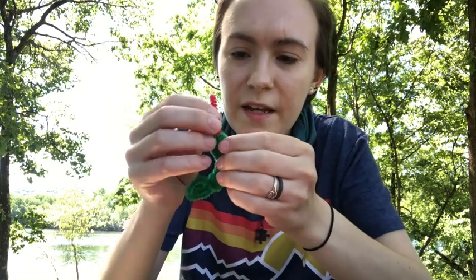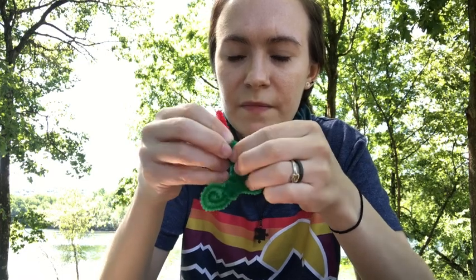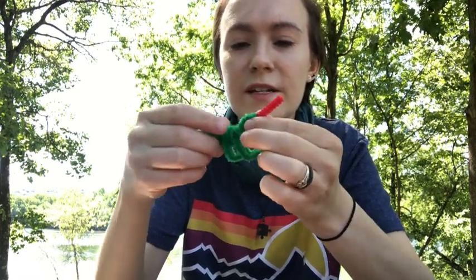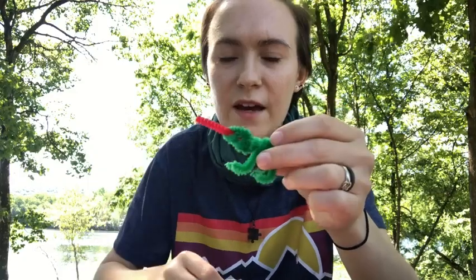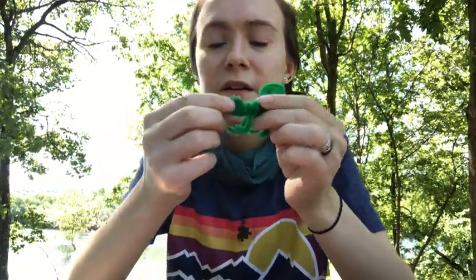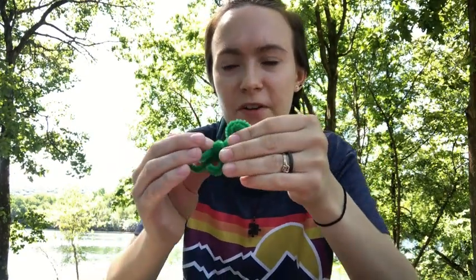So I cut the little piece and all I'm going to do is take it and slip it into the chameleon like this. Now the head isn't round, right? So the tongue is going to stick out. Okay, so what I have now is the tongue sticking out here. And if I had more pipe cleaners, I would probably cover up this side. But this is what I got. I don't have any other pipe cleaners with me right now.